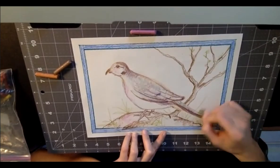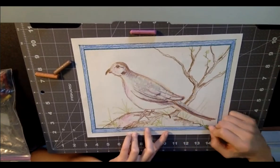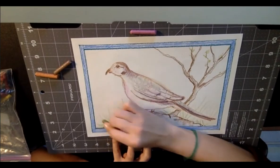For grass, since I want it to look fresh and young because it's springtime and the grass is just starting, I'm going to use quick strokes that come up at the end, and that way the grass is forming a little point.